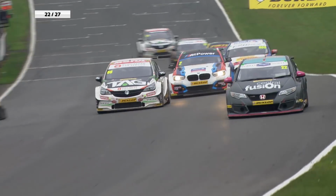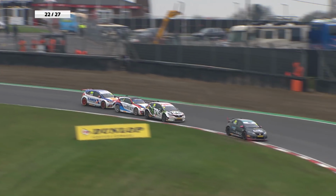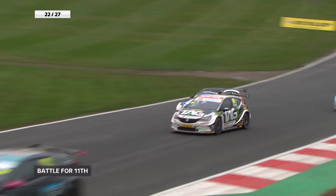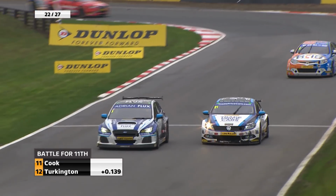Adam Morgan is up to third at the expense of Mike Bushell. Yeah, Morgan's been very strong, hasn't he? And the Mercedes have looked good this weekend. Shame for Tom Oliphant, because he was making a strong debut. But Adam Morgan's been strong.